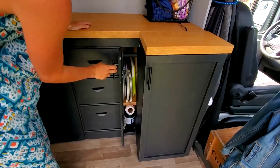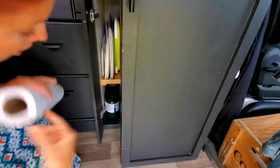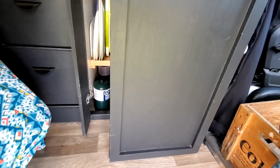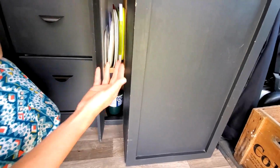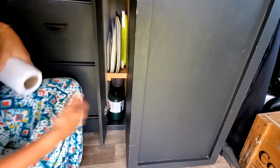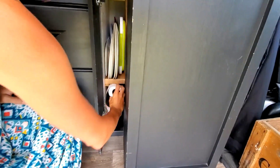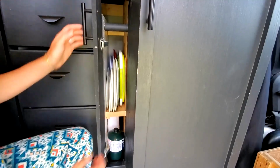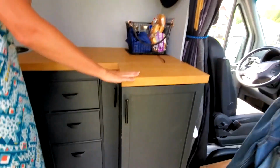And then on this side, all the propane bottles are down here. This was I think a lucky incident, if I remember well, that we weren't sure where to put them, and we realized they fit perfectly. There's 4 tanks, and it's excellent. Well, there's 2 now, but we also put our paper rolls, and then the rest of our plates and cutting boards are here. And then the fridge.